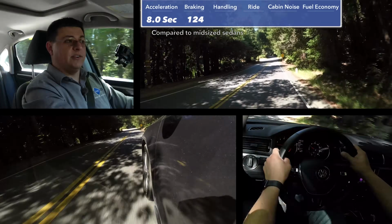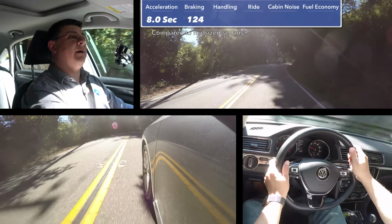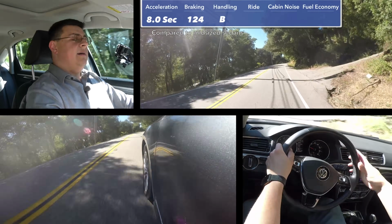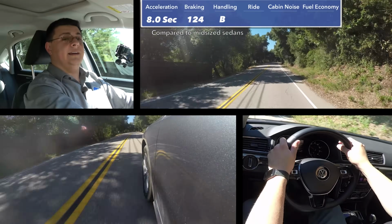with the mainstream competitors. Last time we tested the Passat, it had 235 width tires on it, and that took about 117 to 118 feet to stop from 60 back to 0. That's a very good score for this category. Because of the tire size we have in this particular trim, I'm going to have to give handling a B.